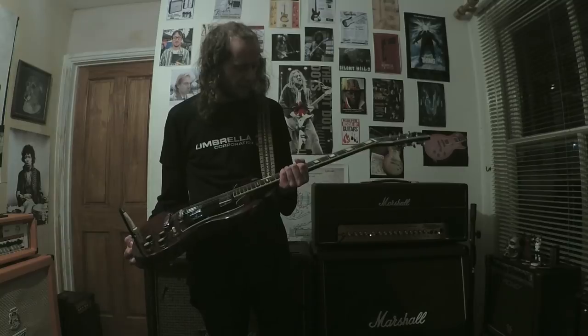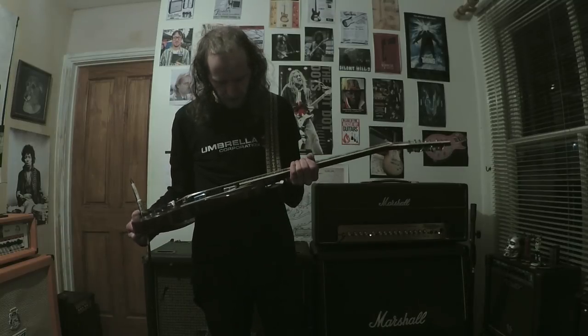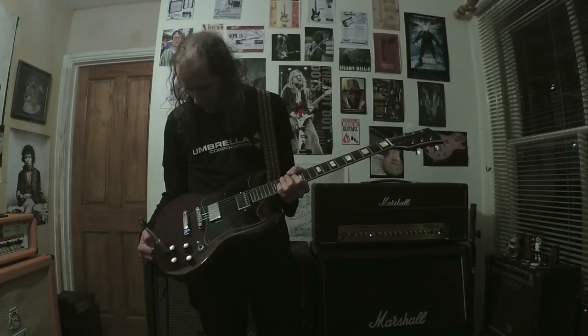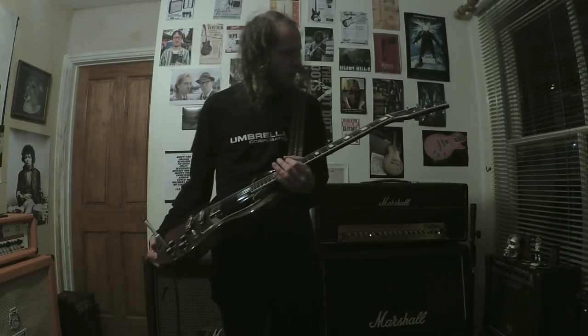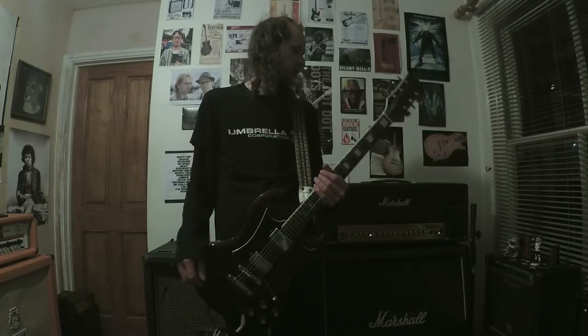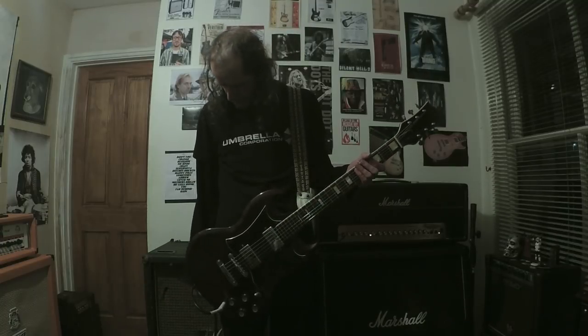This guitar is gorgeous. This neck is absolutely amazing. The pickups are amazing. I say we do have a few electrical faults, nothing structural though. The neck's not moving about or anything like that. Nothing feels flimsy, you know what I mean? It all feels really solid and together.